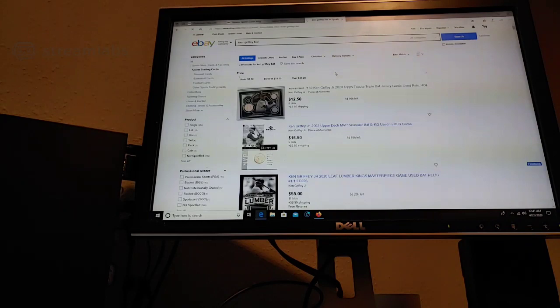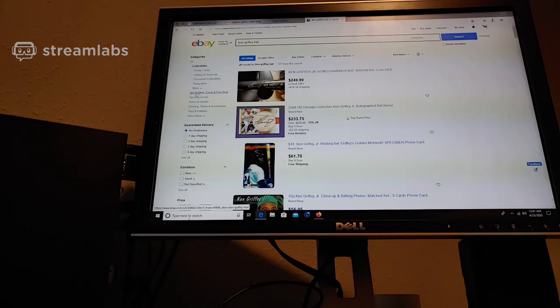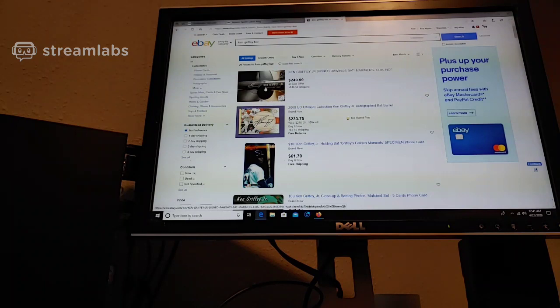I picked baseball cards. I was actually wanting to see what an actual bat goes for. Of course I don't have the money for them. I like autographed jerseys, like framed jerseys. But that's a whole different ball game. That's a whole level of money that I'm not hitting right now.